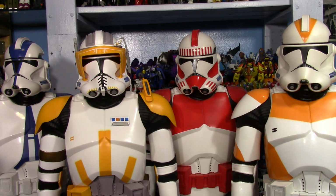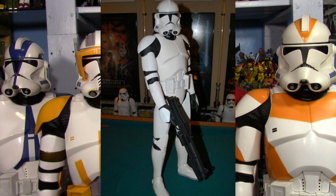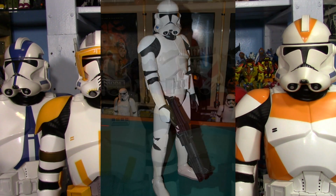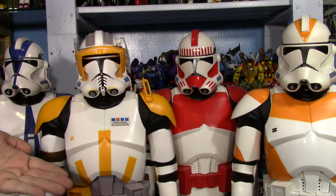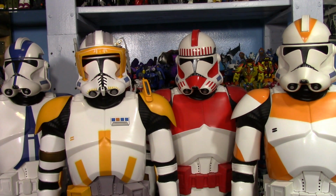The 5th one was a standard white Clone Trooper that was a Disney Parks exclusive, and let's just say is extremely rare, and I'm probably never going to get around to getting it. But hey, that's fine. I have these ones, and these are the colorful ones, aka the cool ones.